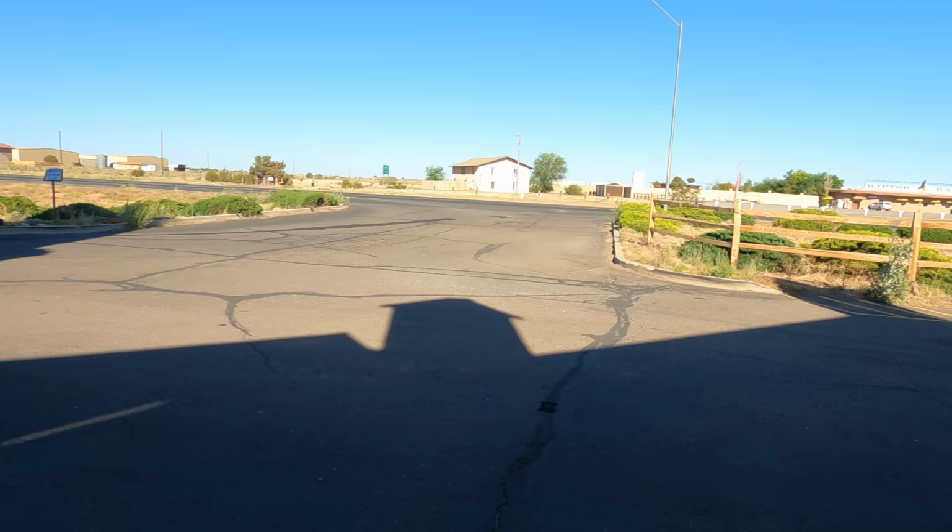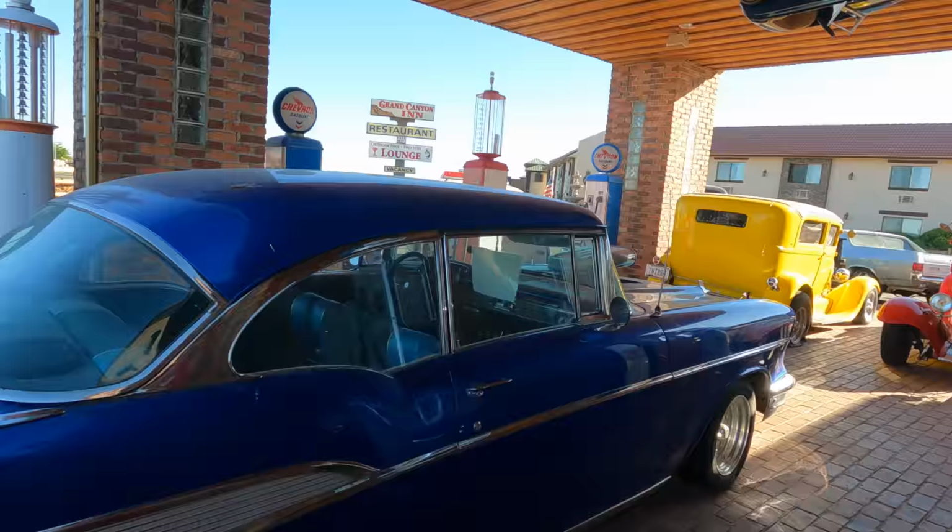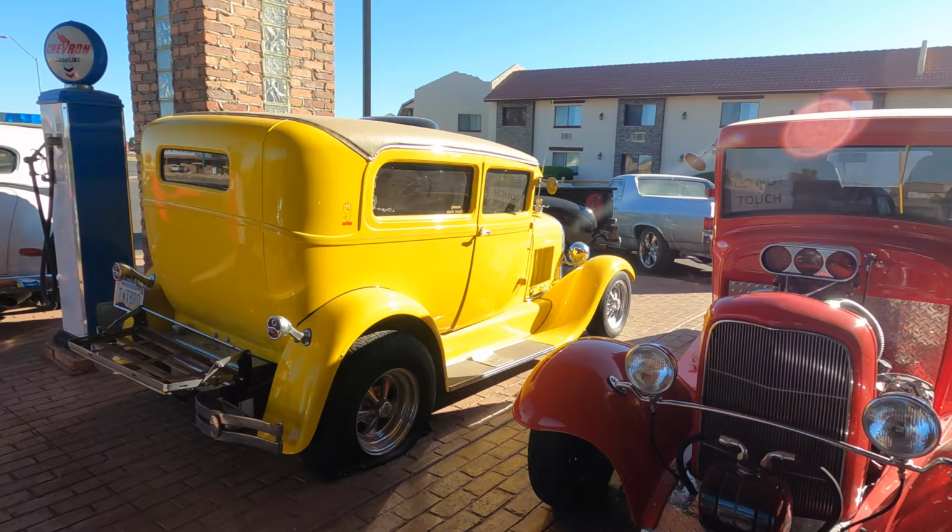Look at all these glasses. That looks like something you have, that one. Maybe that one.